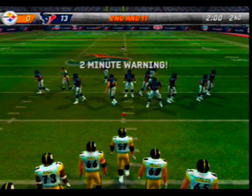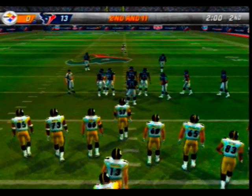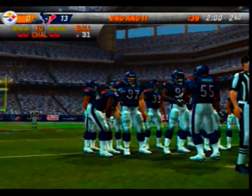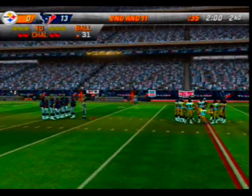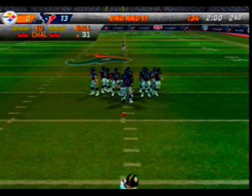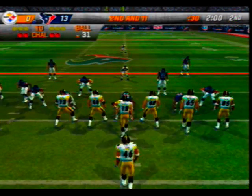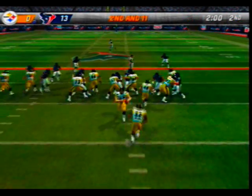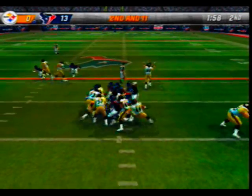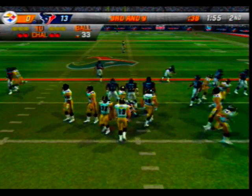Two minute warning coming up. Ball on the 31-yard line. They'll go from the I formation. And off to the tailback. Number 58 is there for the tackle at the 33.